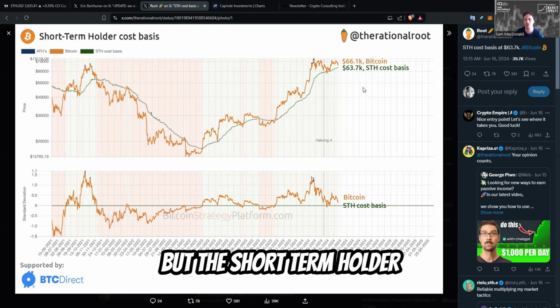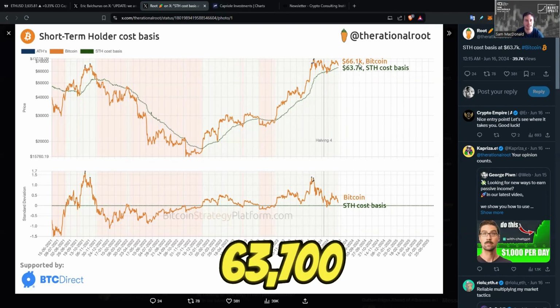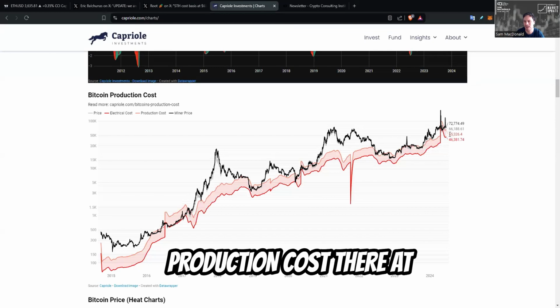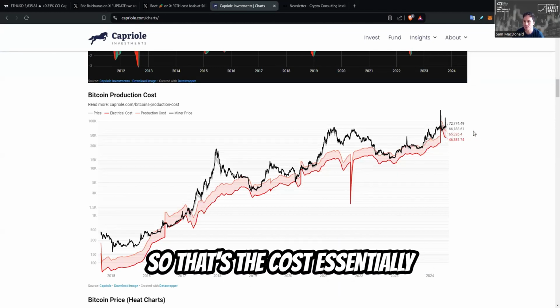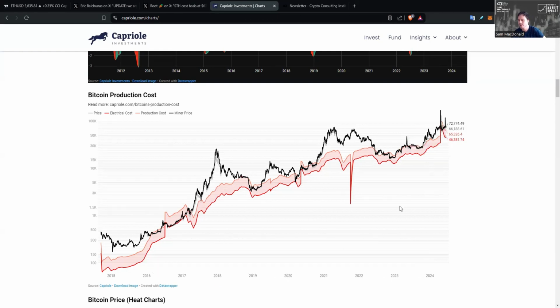the short-term holder cost basis, so the average cost basis for short-term holders, is that 62,700 region. So I expect that to be very, very sticky with buyers coming in, as well as it being the production cost there at 65,326. So that's the cost essentially to manufacture a Bitcoin through the mining process. That has long been a fairly good floor.